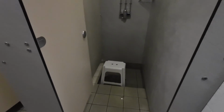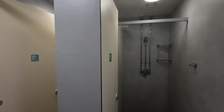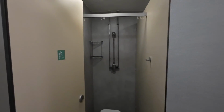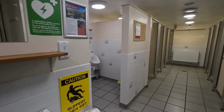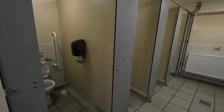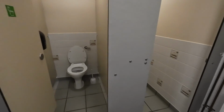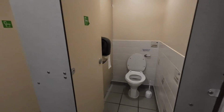These are your showers. Looking a little bit dated now. So there's 4 of those, 2 each side. Men's urinals and your main toilet facilities. They're all clean and tidy. So we've got 4 of those.